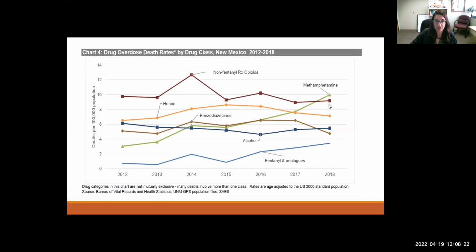Here you can see a chart by drug class in New Mexico from 2012 to 2018. Again, this doesn't capture the most recent data, but just to show the death rates due to these different substances. And here you can see the intersection of methamphetamine, which when Dr. Warwick joins us later, he could certainly elaborate on this more too. What they see in the emergency room is significant increases in that. And then certainly in terms of fentanyl on the rise, this again would be increasing after 2018 as well.